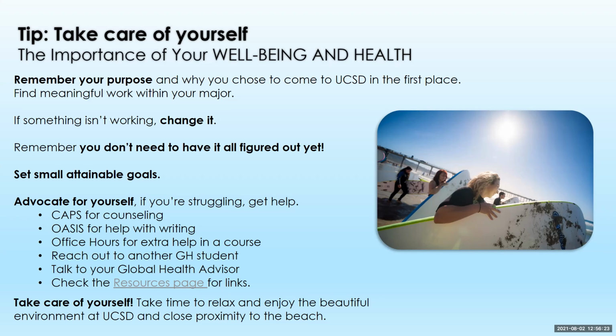But most importantly, take care of yourself, take time and relax and enjoy La Jolla and the San Diego area. There are so many opportunities to connect with others, and also take care of yourself and your mental health, which is the most important tip that I can give.